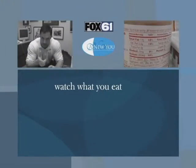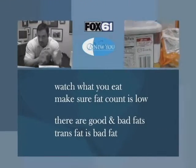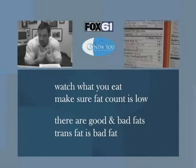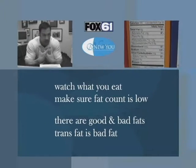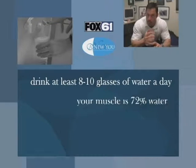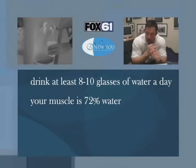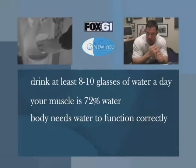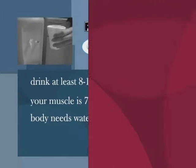You want to watch what you're eating. You want to make sure that your fats are low. There's good fats and bad fats. Good fats are CLAs. The reason good fats are good is that they help the body produce energy. And when you have energy, then that means you're burning. That means you're up and moving around. Your body's not storing all those bad fats. Drink at least 8 to 10 glasses of water a day. Your body, your muscle is 72% water. If you don't have enough water, your body will not run correctly. Understand that you must put fuel in your body. The muscle is 72% water.